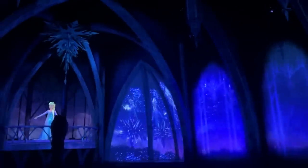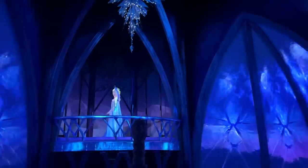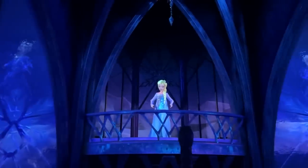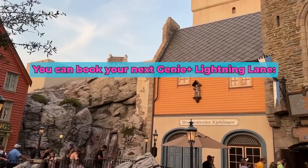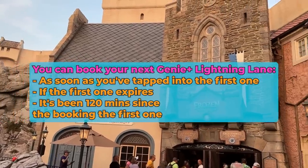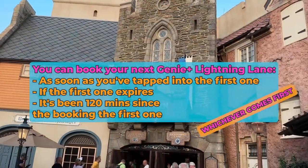If you recall from the earlier half of this video, the 120-minute rule comes into play when you're booking your next pass. You can book your next Lightning Lane on Genie Plus. Fancy rides are at their own cafeteria table, if you remember. When it comes to Genie Plus, you can book your next one either when you've used it, if it expires, or after it's been 2 hours, which means you can start at 7 a.m. and start booking attractions every 2 hours and set yourself up for a very fun, successful evening of a bunch of rides back to back to back.